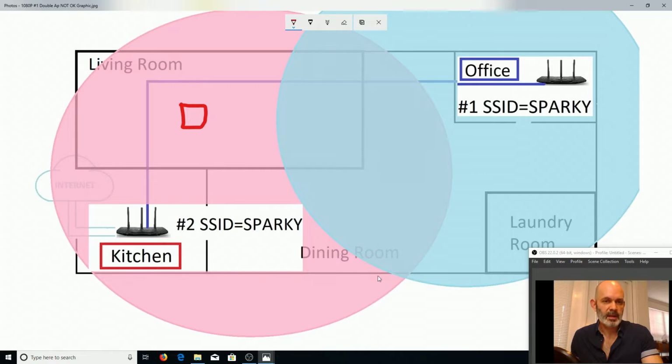Because it's in the kitchen coverage area, and it's going to connect to it. No problem. We're connected. We got a good signal. We go. Now we take this tablet. We start walking. We cross into this overlap zone, right?